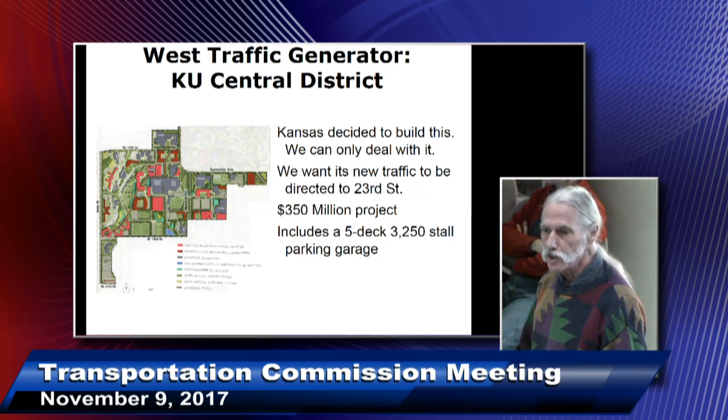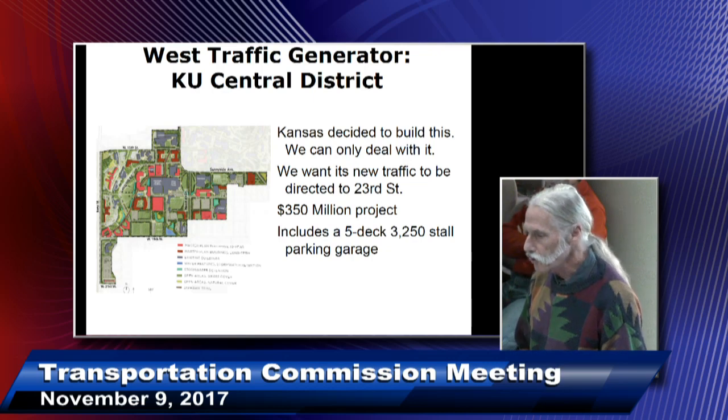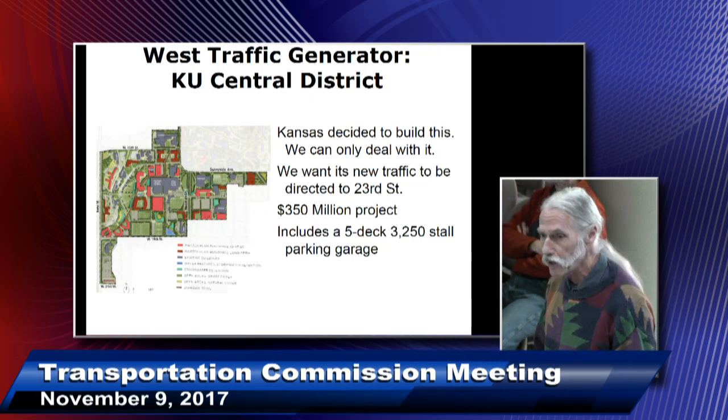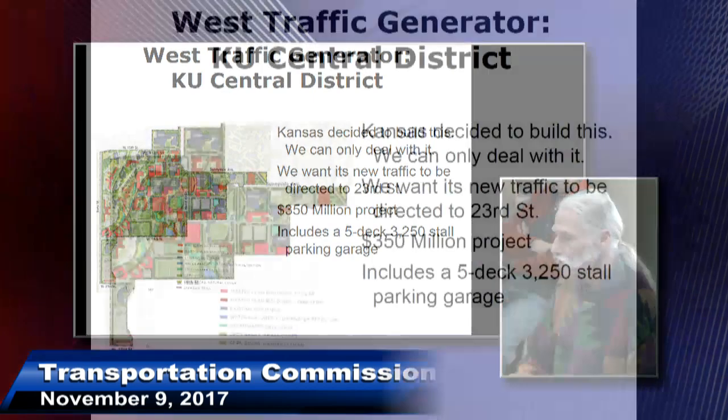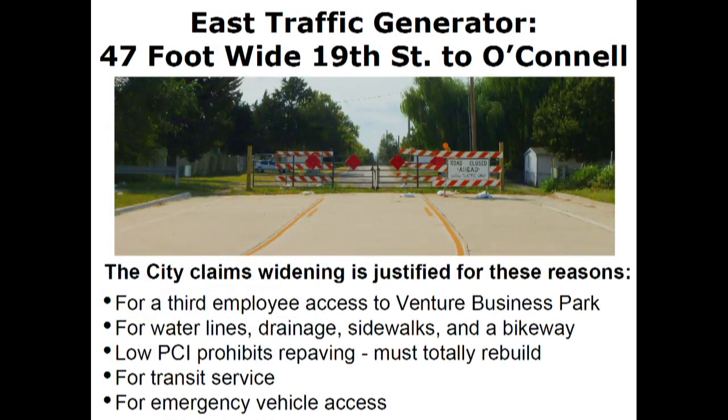So 19th Street is getting squeezed from both ends. That's what's happening. Major traffic generator in the west, nothing we can do about it. Kansas decided to do it. We have to handle it somehow. However, in the east end, this traffic generator, we have say over it. Lawrence can decide what we want to do and how to do it. It's all in our control.